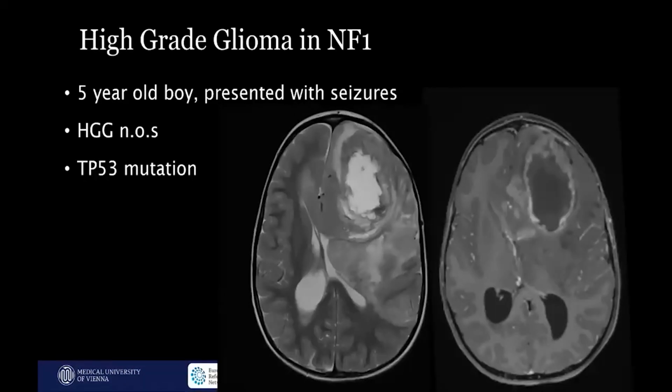But this is one of our patients that presented with seizures. Now he's a 5-year-old boy. He presented at age 3. He had a lesion that was classified as high-grade glioma, not otherwise specified. But what we could show, beside the NF1 mutation that was present homozygously, we saw a TP53 mutation that apparently conferred that negative clinical course of that child, who is just right now receiving irradiation therapy for this huge, highly malignant mass.